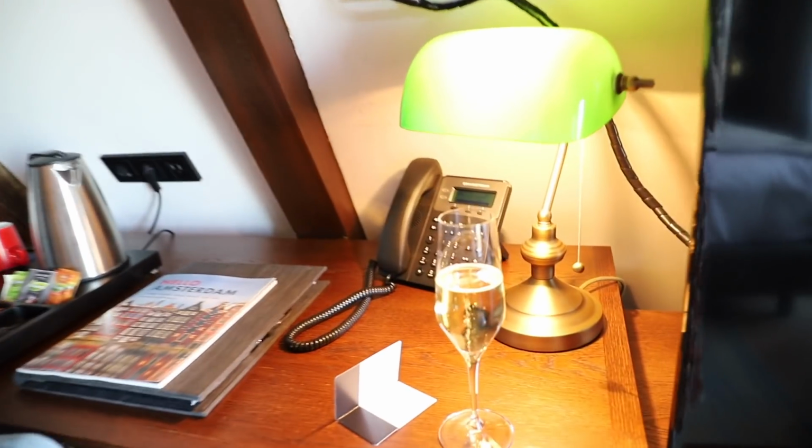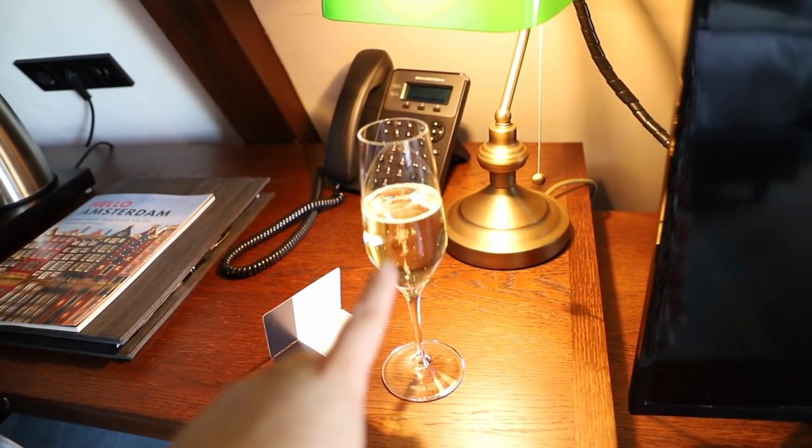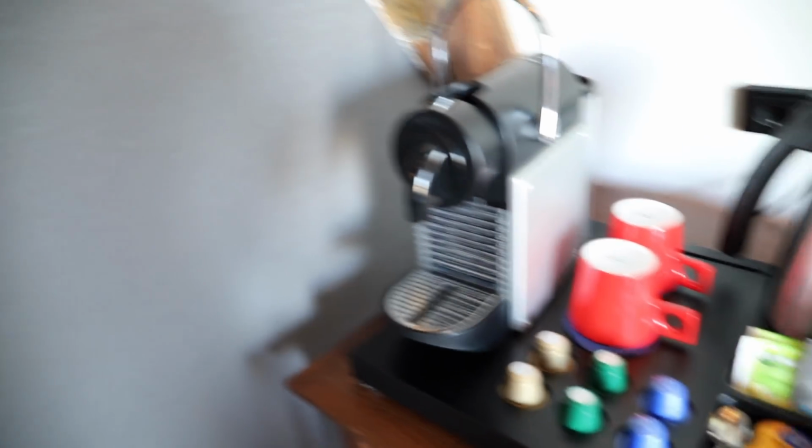They also give complimentary, from 6 to 9 you get a free drink. I picked the bubbles, and you get free tea and coffee all day. And there's an espresso thingy as well. A few little quirky things in here. Oh, let's have a look.